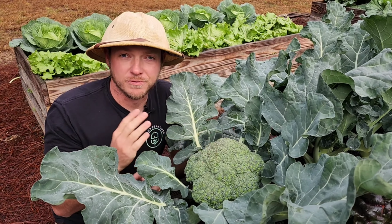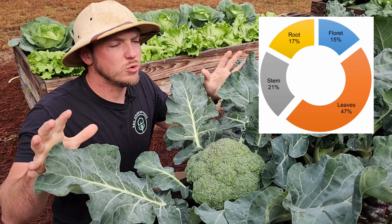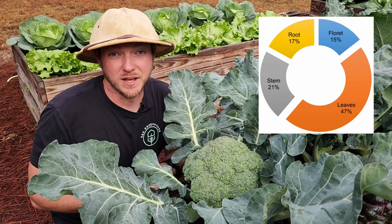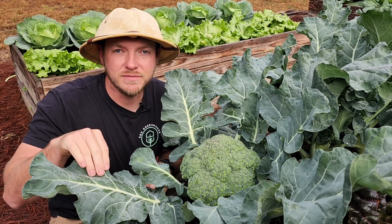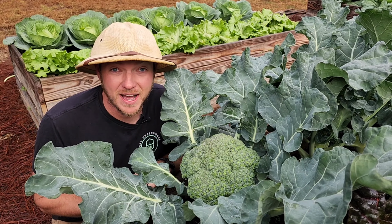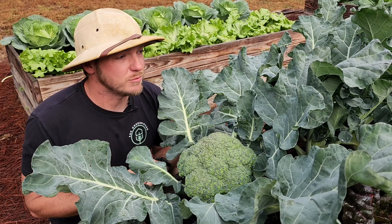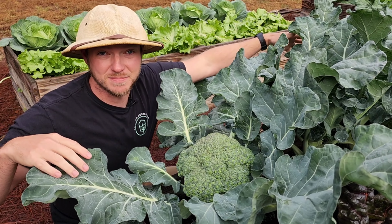Broccoli crowns or florets only make up about 10 or 15% of your total broccoli plant. The leaves make up 50% of your total broccoli plant. So if you're eating your crowns and your leaves, you're eating about 65% of the total carbon footprint. And who doesn't want to make the most out of their plants, especially when you're raised bed gardening?